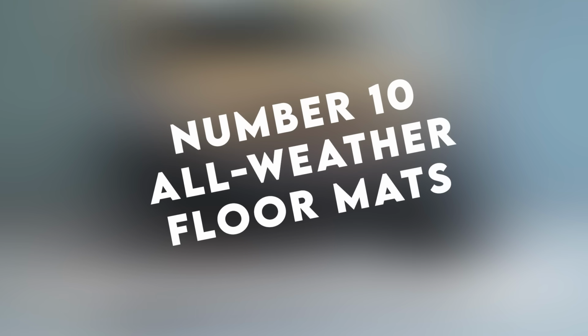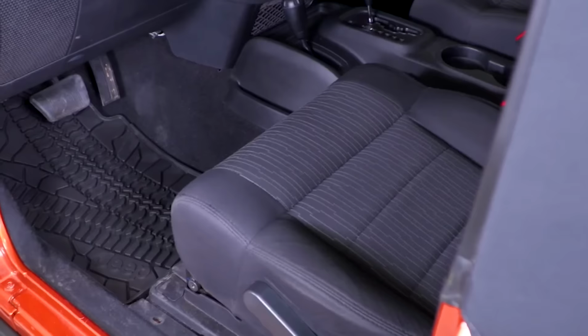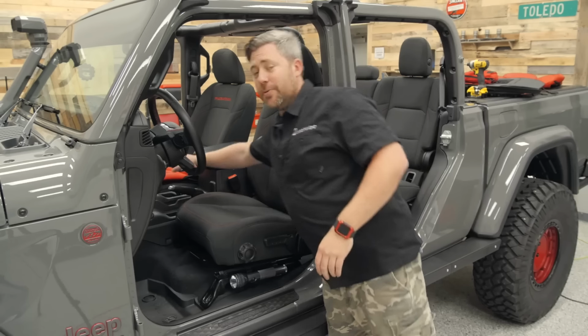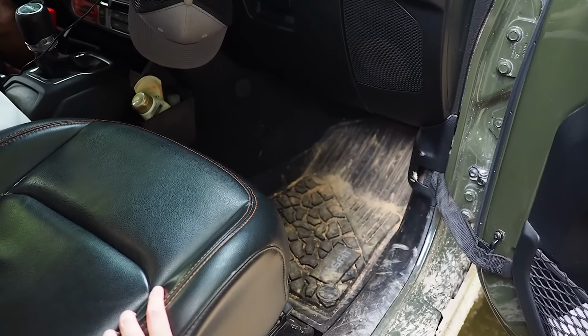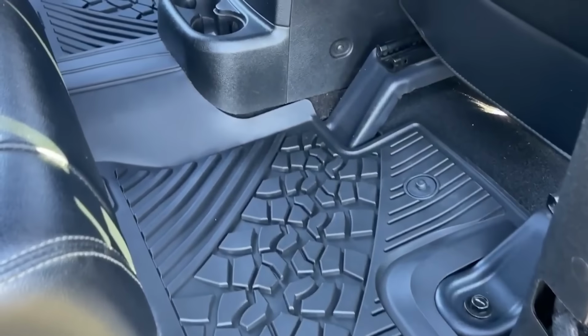Number 10. All-weather floor mats. This one sounds boring until you're on your knees scrubbing a stain out of carpet that won't come clean no matter what you try. Your Wrangler was made to get dirty. The doors come off, the top comes off, and every time you go anywhere fun, mud, sand, rain, and dust find their way inside. The factory carpet soaks all of it up like a sponge and holds onto it forever.